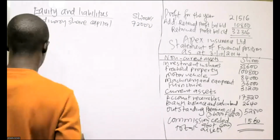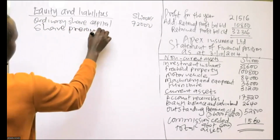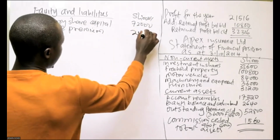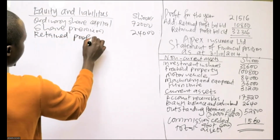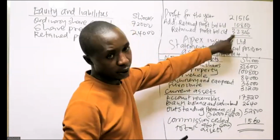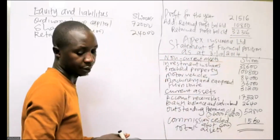So 72,000 ordinary share capital. We have share premium. Share premium is 24,000. This one is just direct from the question. We have retained profit. Now remember that the retained profit I'm picking is the one which is here, the bottom line here. The 32,316.